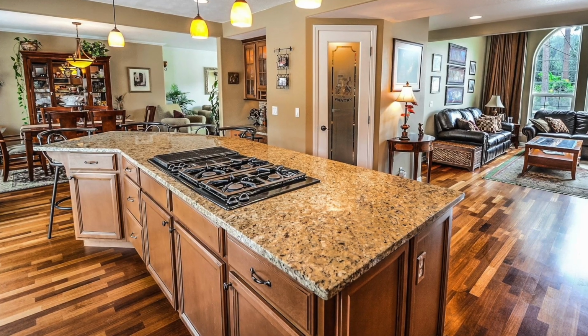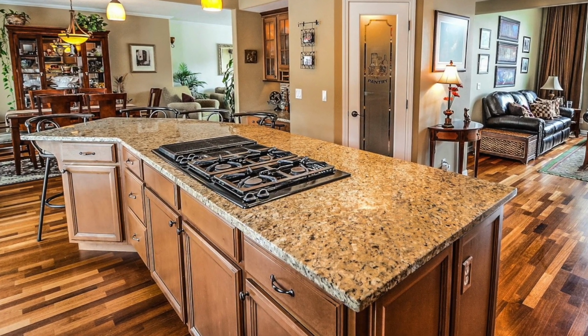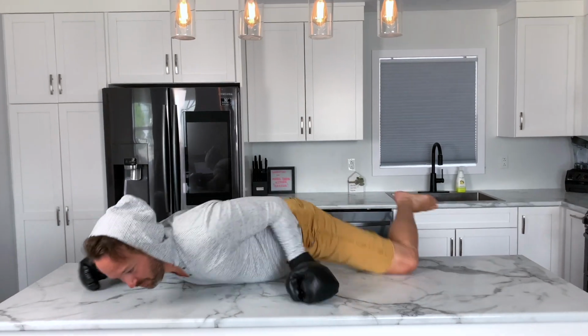So if you're interested in a natural stone, you love the look of that natural, beautiful, high gloss finish that you get with granite, then definitely go for it. It's definitely worth it, and you don't have to do a lot of work to take care of it.